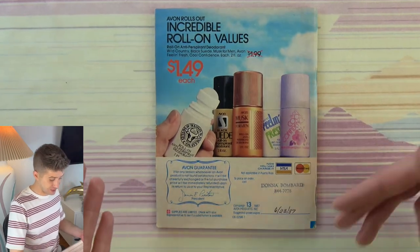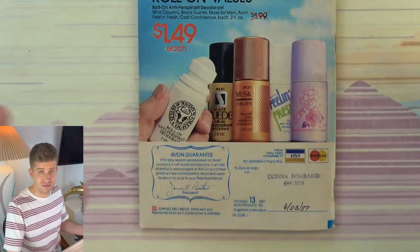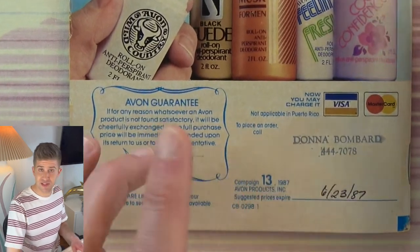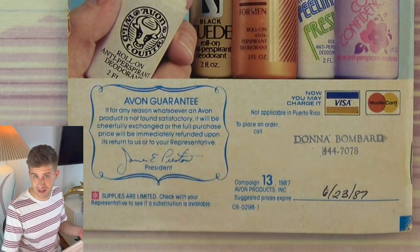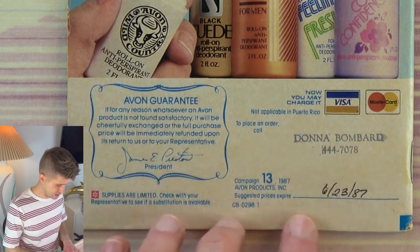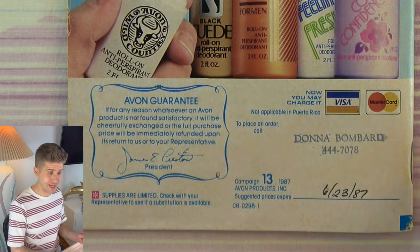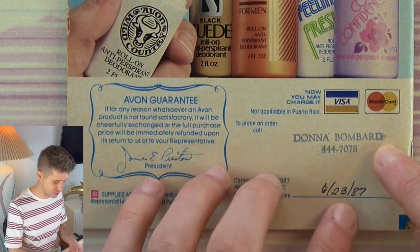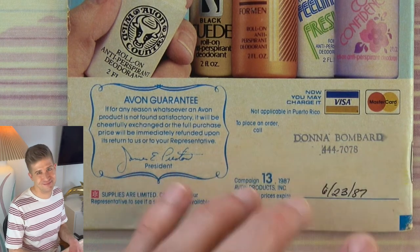So down here is our specific Avon information. I guess our Avon representative that gave us this brochure. It's not a catalog, brochure. Donna, there she is. And it's dated by hand. Someone wrote with a pen on this little thing and it says June 23rd, 1987.